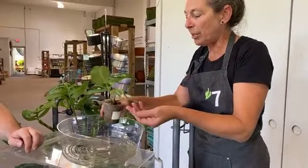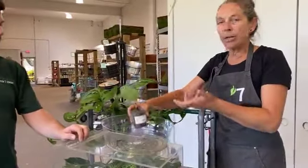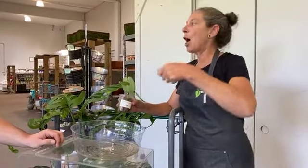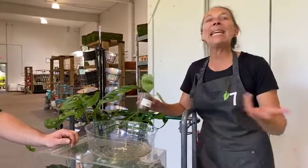Now, we wouldn't leave this in here for more than like 30 minutes, even if it were super dry. But in the garden center, and for those of us that have a lot of plants, rather than watering individually, don't you water as a group? I do. Yeah, it's way easier to water as a group.